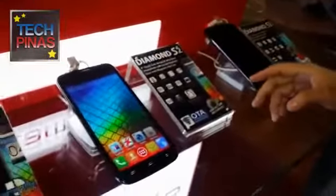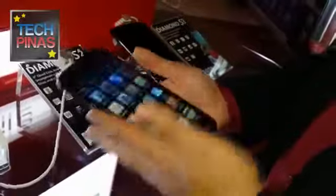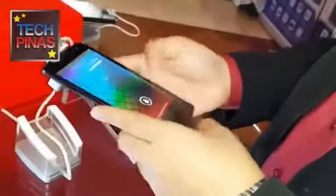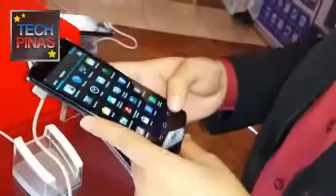All right. We have the S2 over here at 9,990 pesos with a larger 6-inch display, of course, Dragon Trail glass protection and the free magnetic smart flip cover with window. Lastly, we have the Diamond S3 over here. It will retail for 8,990 pesos with the advanced navigational support and quad-core chipset.